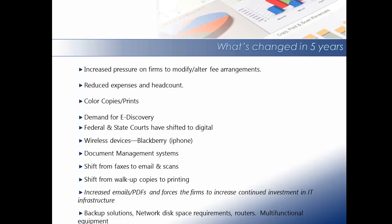What's changed in the past 5 years? Increased pressure on firms to modify and alter fee arrangements. Clients are dictating what they will and will not pay for, such as certain clients will no longer allow the firm to charge for copies, or instead of being able to charge the traditional 25 cents across the board, the firm is forced to offer variable copy rates.